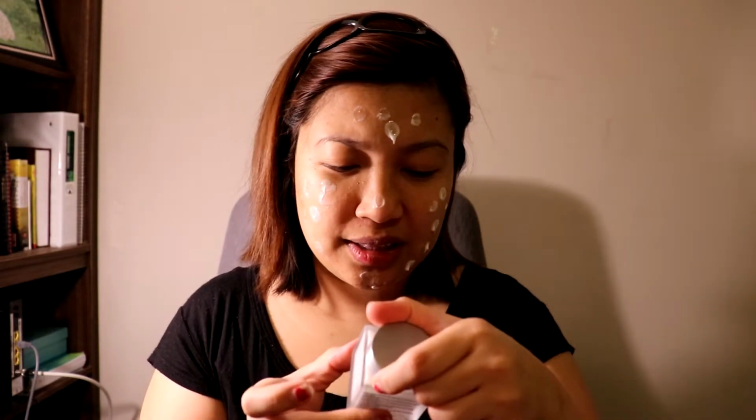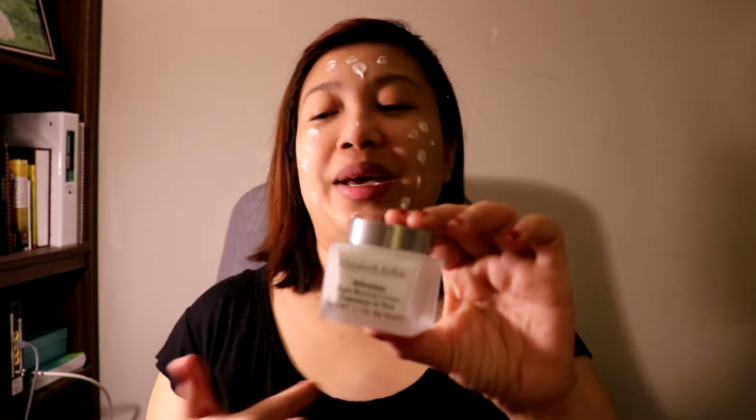By the way, guys, I really like this product. I like it more than the day cream, because the moisture is so intense. It feels like it holds back aging. So that's how I feel about the Night Renewal Cream. Elizabeth Arden, you're the best.